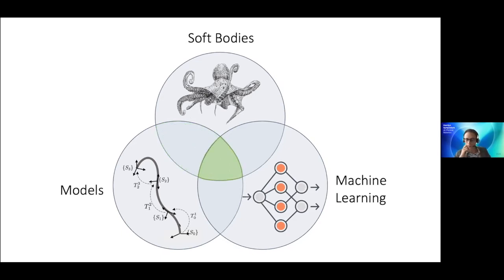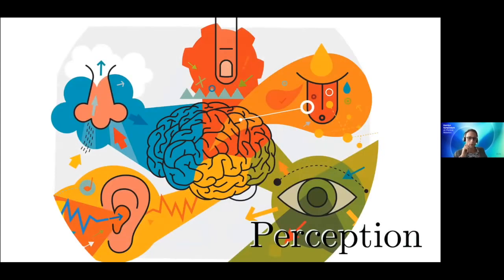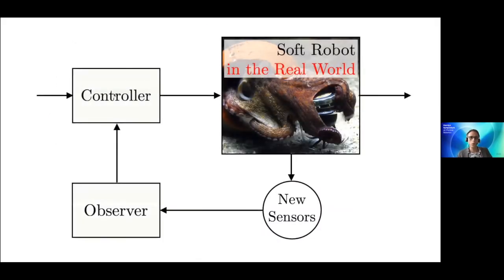So why should we think of adding machine learning? Of course, there are several reasons, but one place where I think there is a lot to gain from adding some machine learning is in perception. Here we have our standard loop from before, with our soft robot in the real world and our controller. If you really want to go into the real world, you cannot rely on exteroceptive sensing, like a motion capture system. You have to be able to use some onboard sensors and some observer to inform your controller.